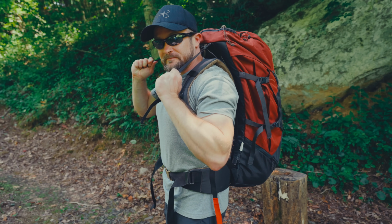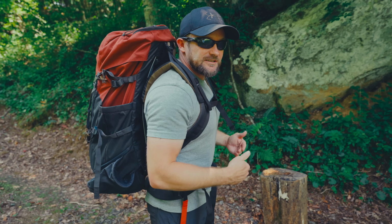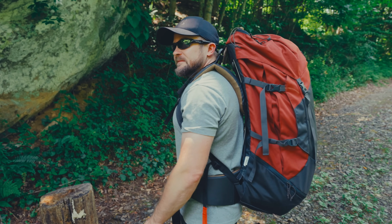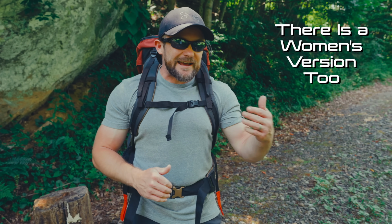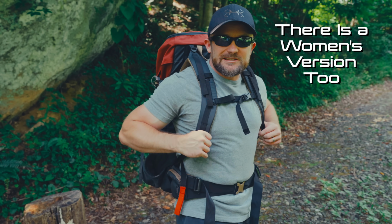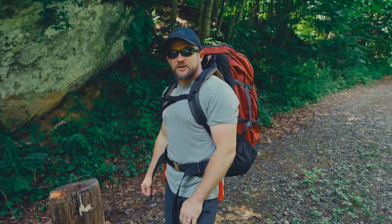Then we have load lifters, and boom, this pack is adjusted, just like that. I'm not sure how clearly that comes through on camera, but in practical use, it's amazing. So now the pack fits perfectly. And the thing is, you can easily adjust this for anyone. So let's say that dad's using the pack one day, the son is using it the next. You can easily make those adjustments. I mean, just like that. Loosen, tighten, good to go.